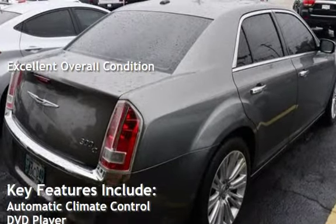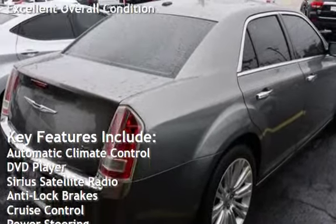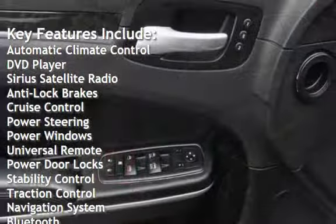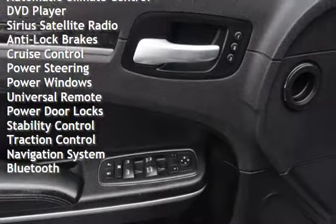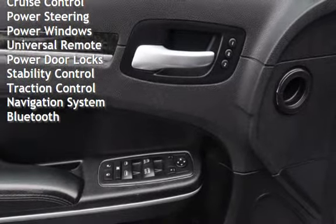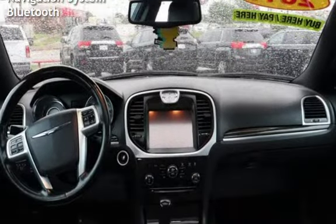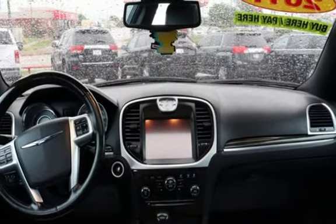Key features include automatic climate control, DVD player, Sirius satellite radio, anti-lock brakes, cruise control, power steering, power windows, universal remote, power door locks, stability control, traction control, navigation system, and Bluetooth.